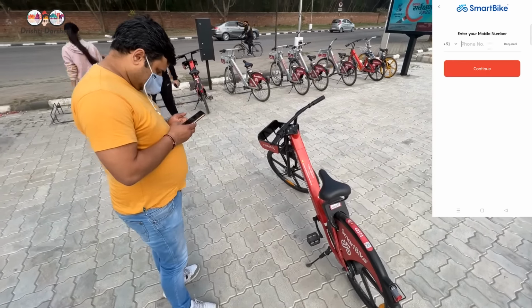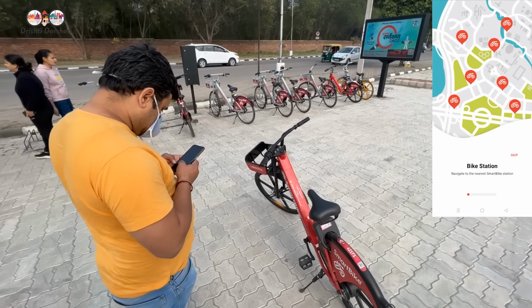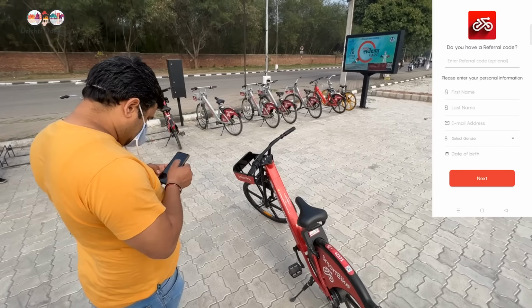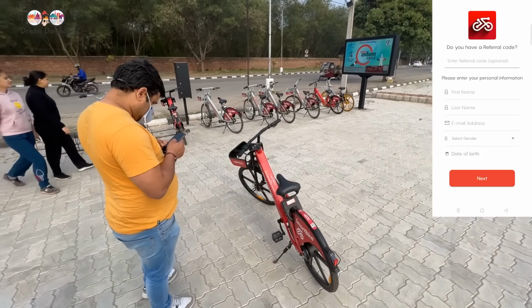Step 2, provide your phone number and evidence of identification. Wait for KYC approval. If it takes more than half an hour, go to the Contact Us page and message chat support to verify as soon as possible, as you wait to start your bike ride. Our KYC approval is completed in seconds by contacting customer support.